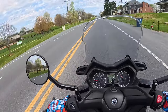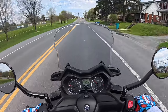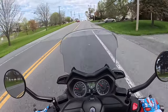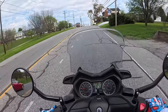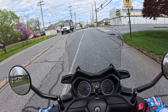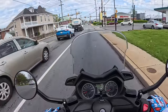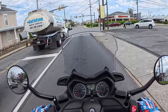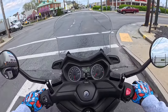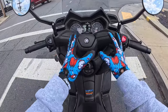You definitely can tell the landscape is changing. The trees are getting leaves on them. Everything is green, flowers everywhere. Definitely feels good. Yep, not gonna make this light. Well, like I said, these are a good lightweight summer glove.